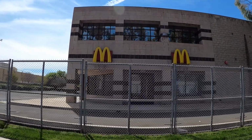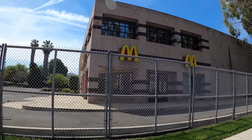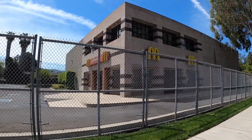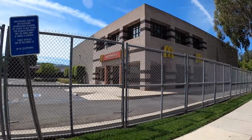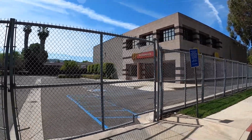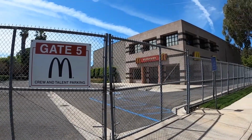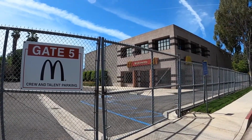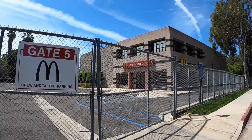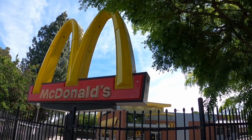Yeah, now that I'm taking a closer look, this would be, I think, the urban McDonald's. Seem to have a little more of that vibe going on. Yeah, there you go. And this lot here would be where crew and talent park. Not a sign you see in front of too many other McDonald's. Yeah, this was a fun little stop, but now on to the main event.